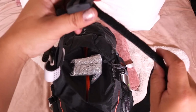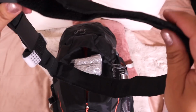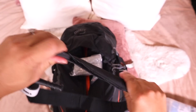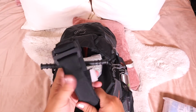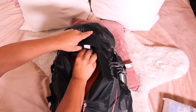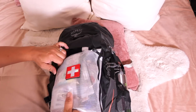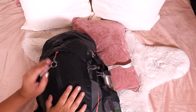So mine's ready. I like my loop to be fairly big, so that way I can fit it around any size leg, my husband's leg, or it could have to go around my leg. I could totally do it on myself if I needed to, but having one of these is super important to me when we're hiking. Those just go up at the top, right up here. And then the first aid kit just goes in here like so. Okay, so this is tight.